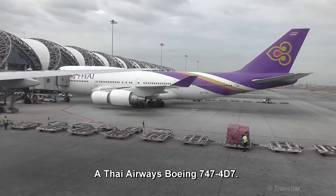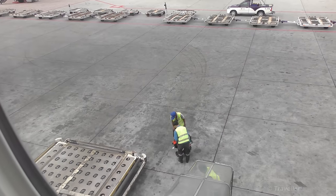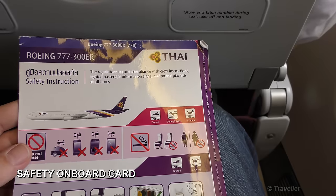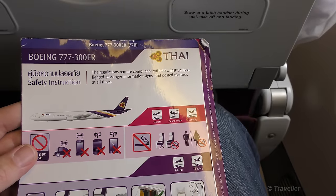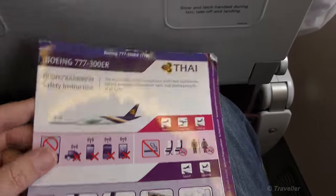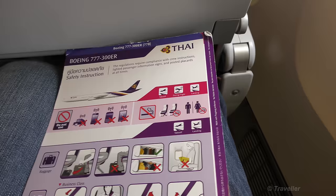Look at that Boeing 747 next to us. They're still loading some luggage down there. Somebody's pram better come too. This is a Boeing 777-300ER. Since this is such a short flight, I'll show you the safety cards and some of the magazines already now before we begin taxiing.